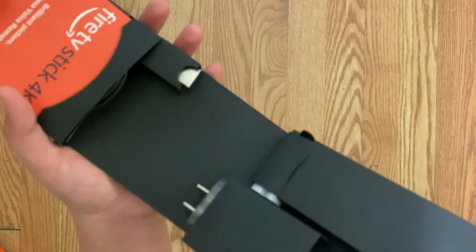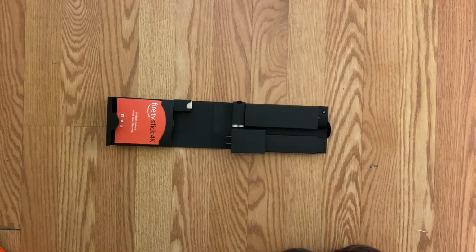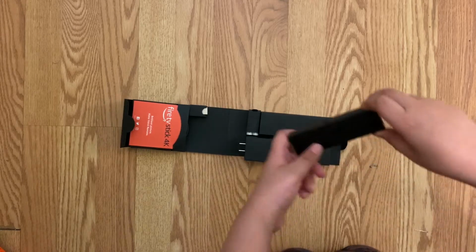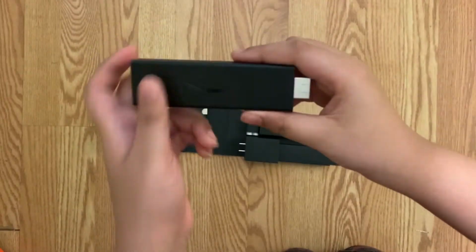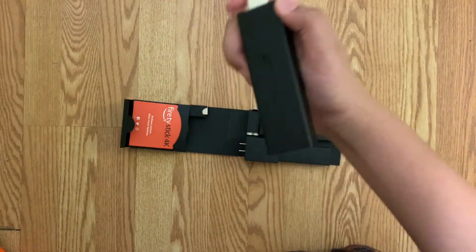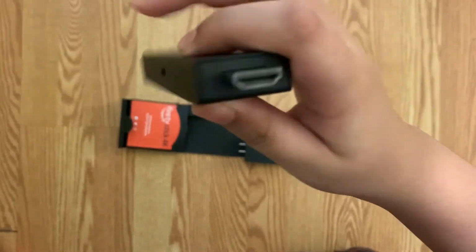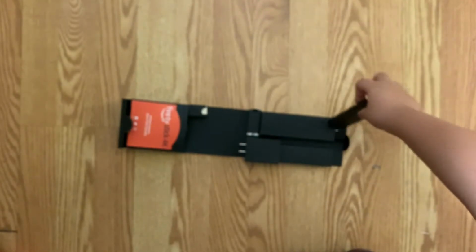As you can see, we have that slid out. So let's actually open the stuff. First we have the Fire TV itself. It's pretty basic. It's amazing that all this stuff can just be in this small of a thing. It's literally about the size of my hand. It has a USB-A cable here, HDMI to plug into your TV, and it says HDMI right here. So let's just set that right here.